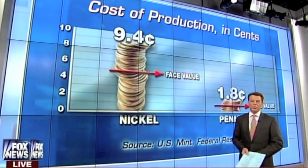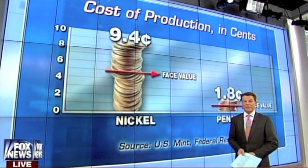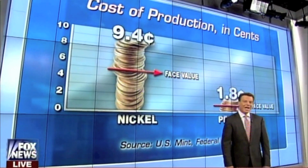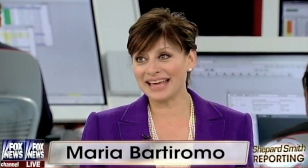But according to this new report, the government did not start to lose money on pennies and nickels until 8 years ago, in 2006. I don't know, if I'm losing money on something, I probably end the practice, Maria Bartiromo from the Fox Business Network. What are we doing? Well, it's funny that you say that, because the Canadians actually figured this out and did away with the penny. The Canadians figure out everything. Why does it cost so much?